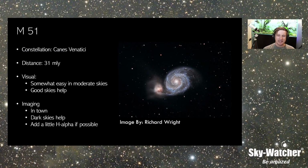Another one, just a little bit further up the Big Dipper, but technically in the next door constellation of Canes Venatici, is the famous Whirlpool Galaxy, or M51. This is a must if you're going to a dark sky site this time of year, especially if you're going to be staying out there until midnight or so. This one you can actually do from your backyard for the most part, but you're only going to see the glowing cores of the two galaxies.